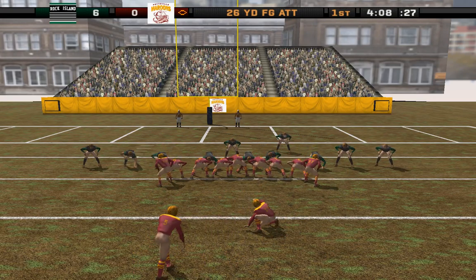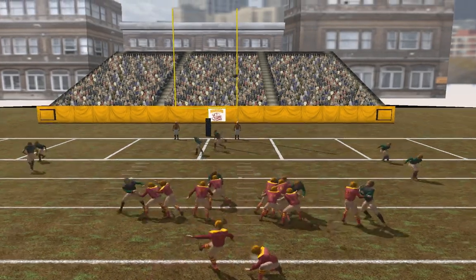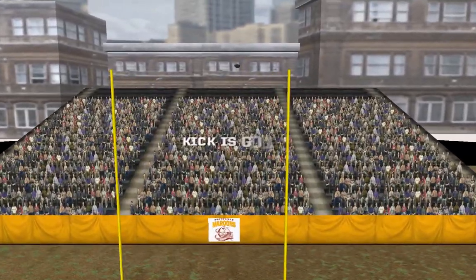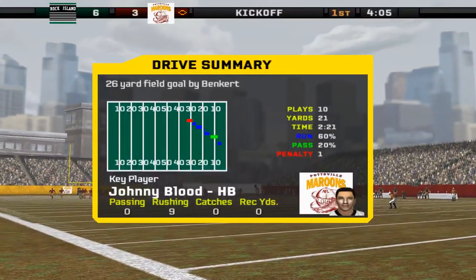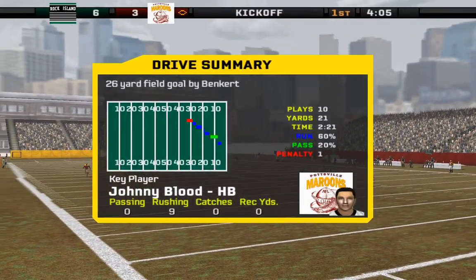He shouldn't have any problems with this attempt. The kick is good. Not every drive is going to get you a touchdown. So getting 3 was big. Now they got to go over what worked and what didn't. So the next drive, we'll get them a TD.